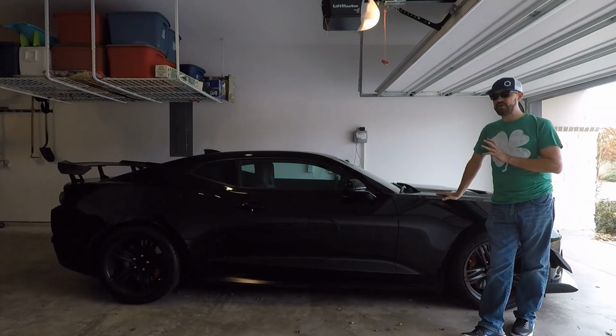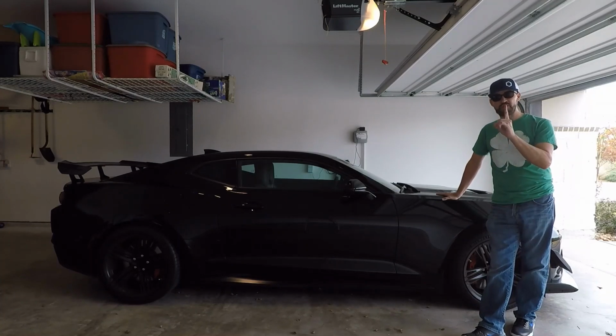This car has a very, very stiff suspension. It is a racing car suspension, and a lot of you guys are going to have trouble with it. So the number one thing I would talk about is suspension. Make sure you test drive the car. See if you like it.